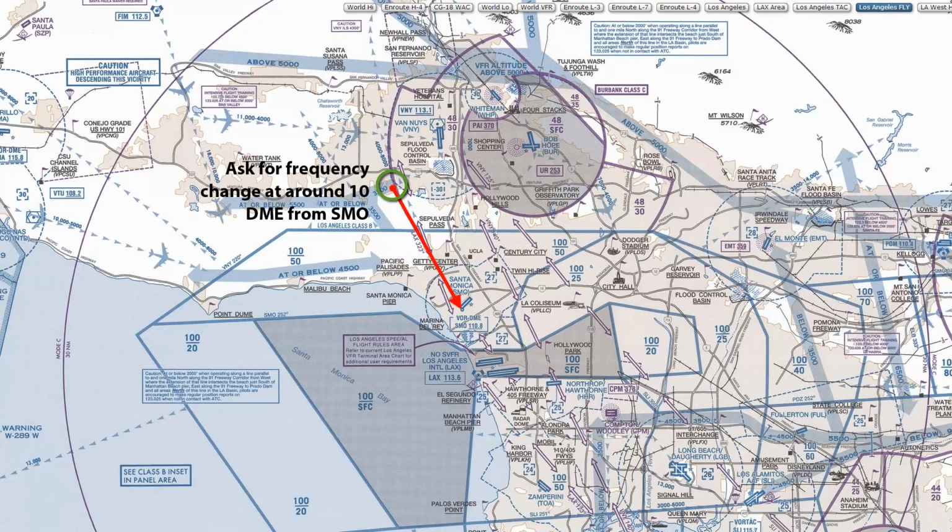And this is the reason that I'm going to ask for the frequency change a little further out than is strictly necessary to get just in contact with Santa Monica. What I like about this approach is that it minimizes communications with ATC. And while that's not such a big deal when flying on PilotEdge, it's a good objective to keep in mind when flying real world in busy airspace.